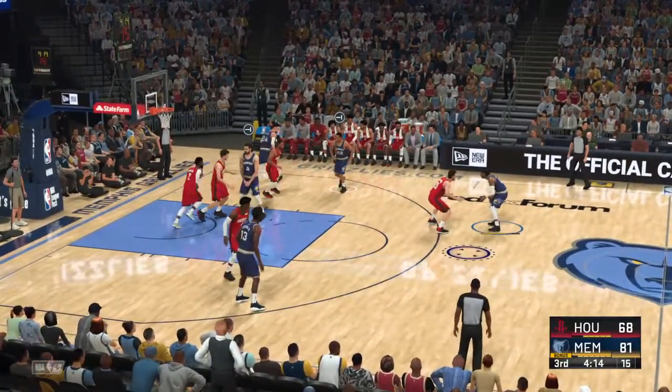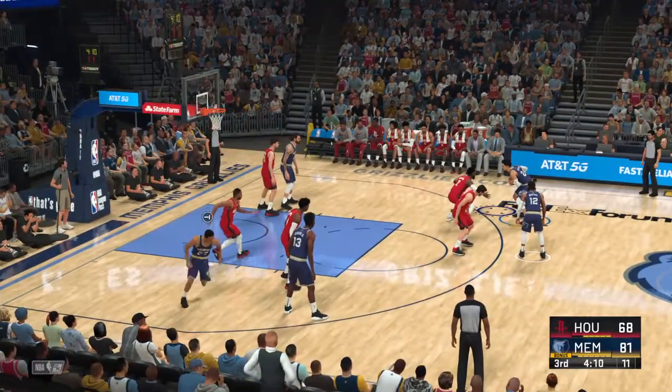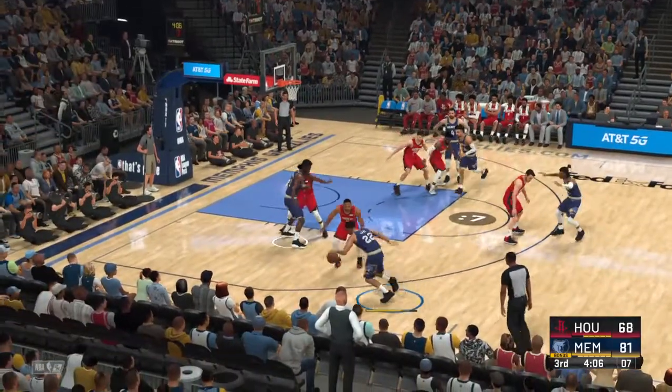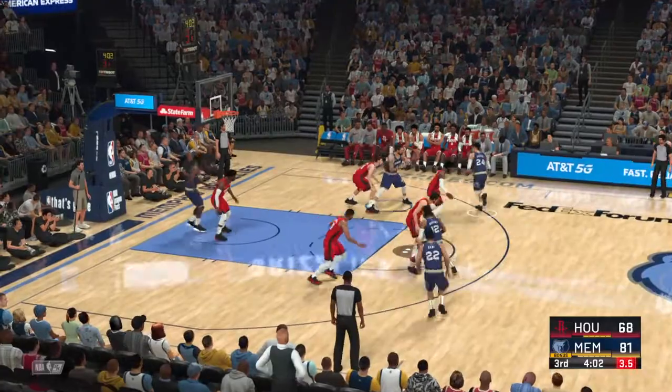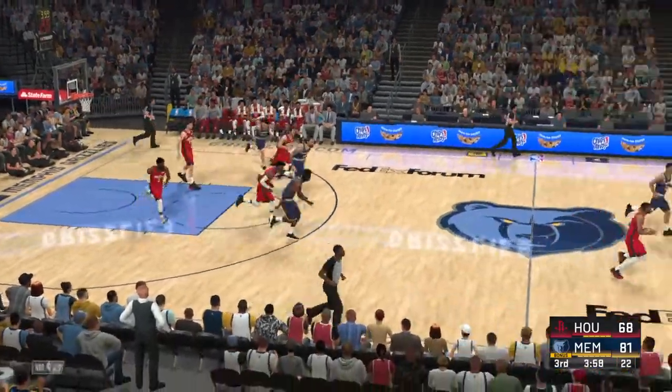Outside Morant. Pass to Brooks. Back to Morant. 6 on the shot clock. And here's Brooks. He's guarded by Nwaba. It's stolen away.